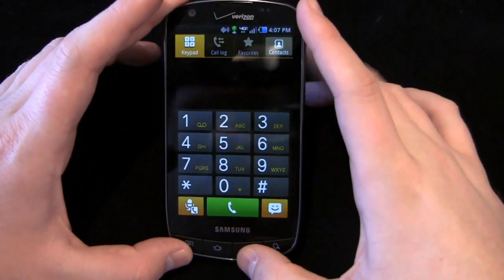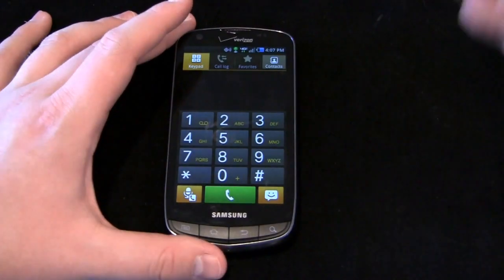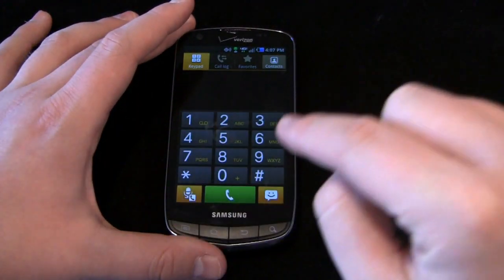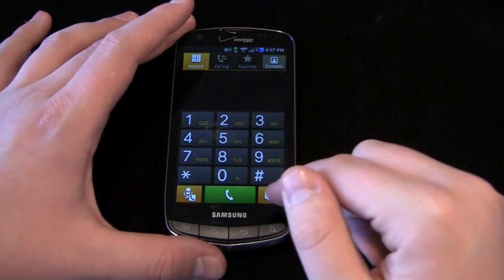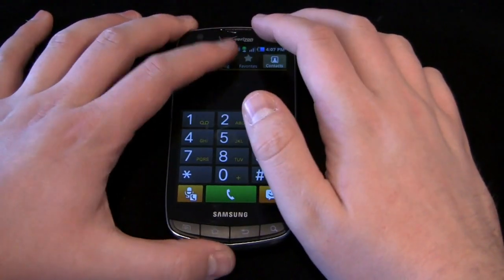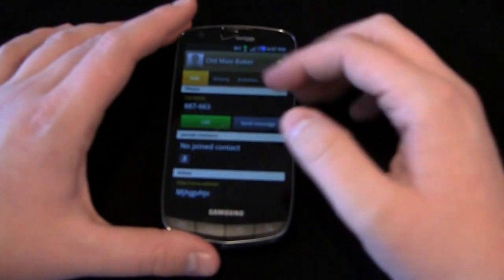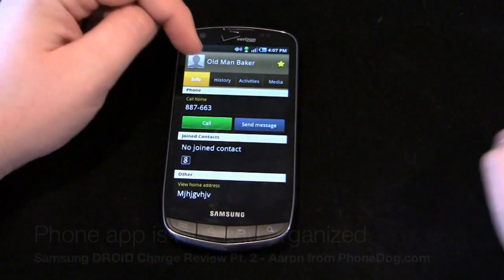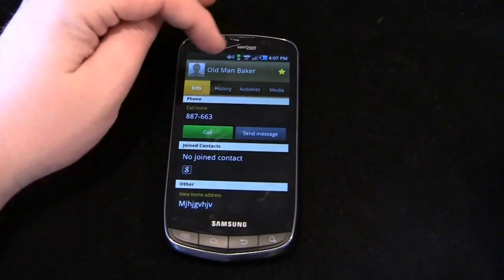That, like I said, espresso, gray, and orange. You can see the numeric pad, island key separated well, and then down here you have voice dialing, dial 511 pound or dial, and then messages, your call log, your favorites. Old Man Baker happens to be a favorite. He's a good guy. And then when you get into contacts, you have these tabs up here at the top: info, history, activities, and media.